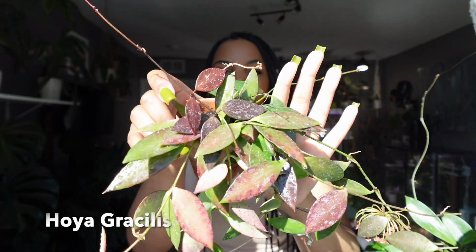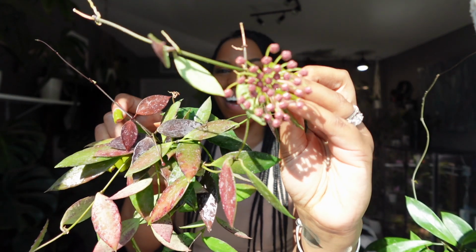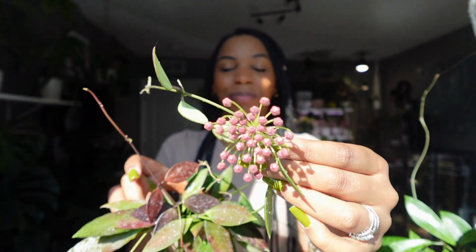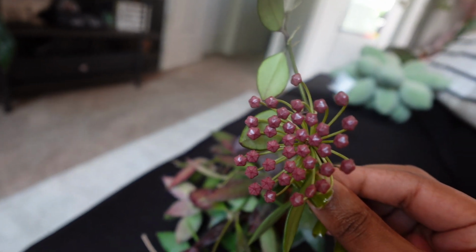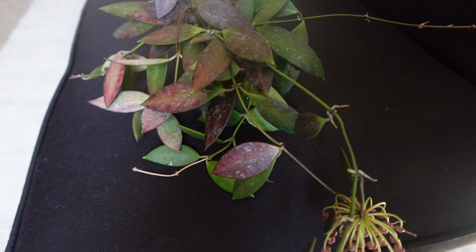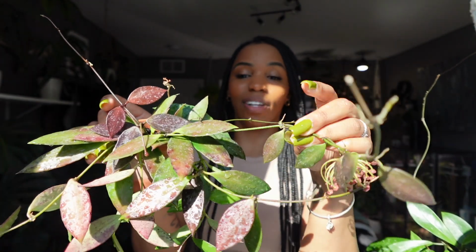This next plant has been showing off big time lately, but I'm not complaining. This is my Hoya gracilis, and you guys, check that out. Oh my gosh. I did not expect for this to happen for a long time for this plant since it's so little, but I have it so close to a grow light, as you can tell by how incredibly sun stressed these leaves are, that I think it's really happy.